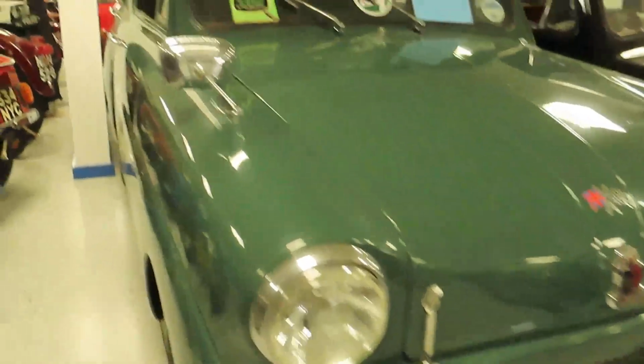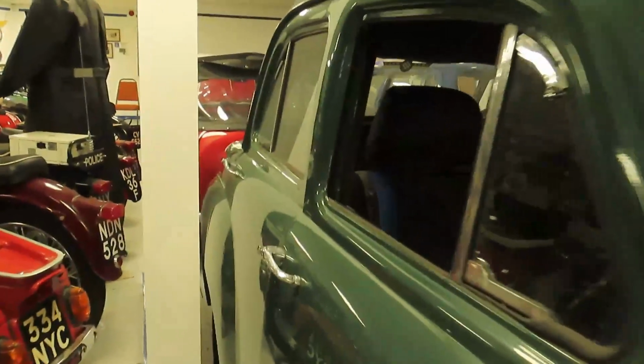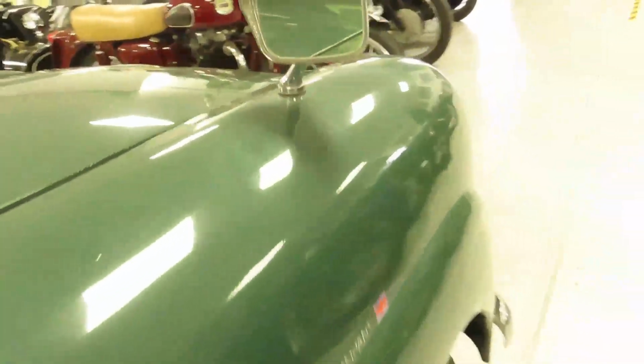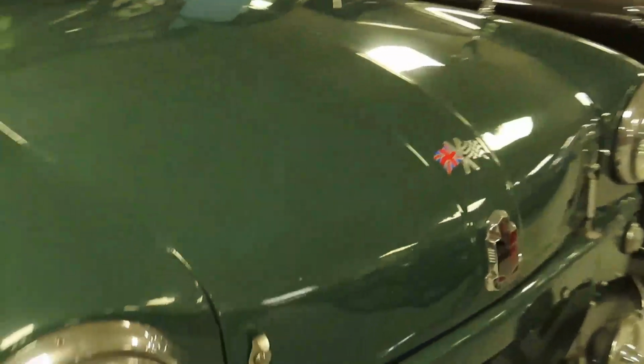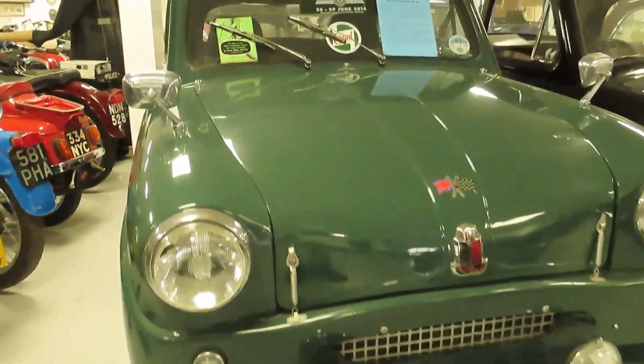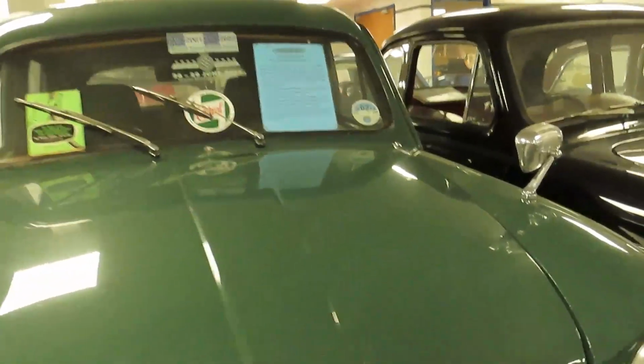But this is actually an FIA spec rally car, which is an interesting variant. This is what we should do with ours. Maybe not the seat covers, but apart from that, looks pretty cool. All updated dash. I must say it does look quite good. We've got a couple of lamps on the front of ours. That looks fantastic, doesn't it? I like the look of that.